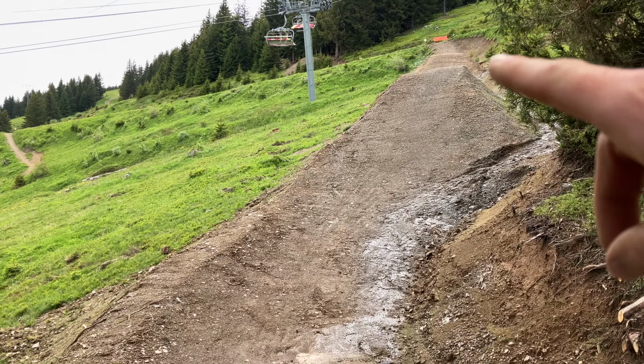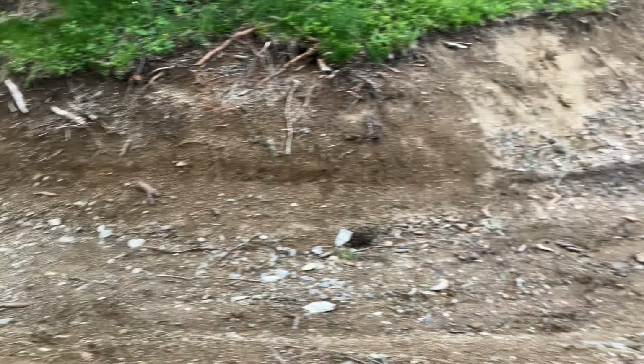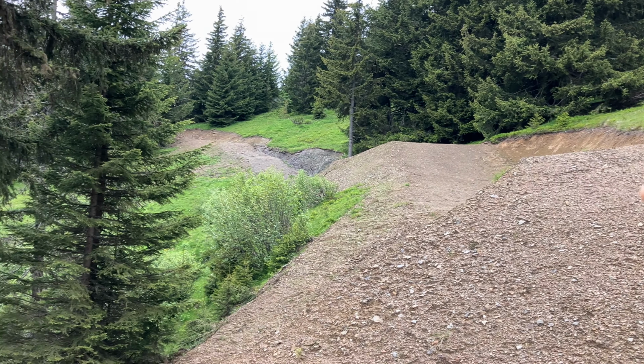Here it is from the other side. Couple of jumps here, big old boot here. This jump's sort of like a bit of a hip. So you could send this one to the moon. Just don't land here. We're now looking at marker 13.